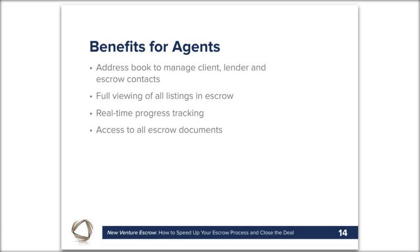We talk about real-time progress tracking. It's important for you as the agent. It's also important for your buyer or your seller. They want to know what's happened, what's next, and also be explained some of the different things throughout the transaction. All escrow documents are stored as PDF, and you also have the ability to email direct from the mobile app.